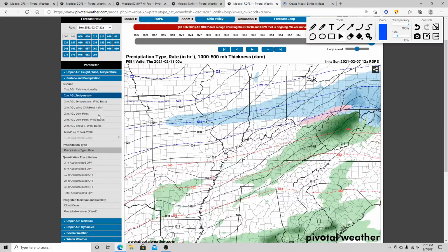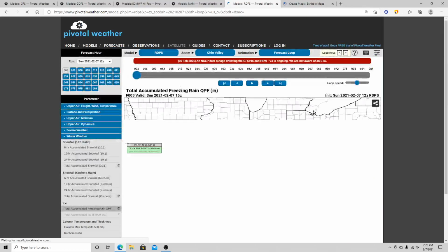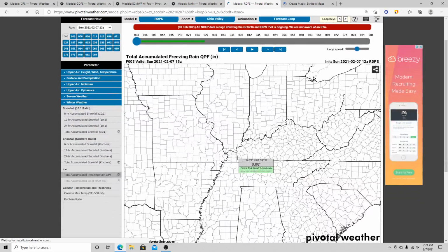And we can really quickly take a look at the high-res Canadian with this. You can see here, the placement of this is pretty similar, but that could change a little bit more again.